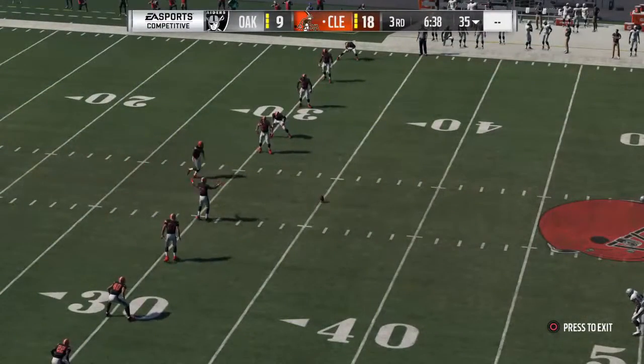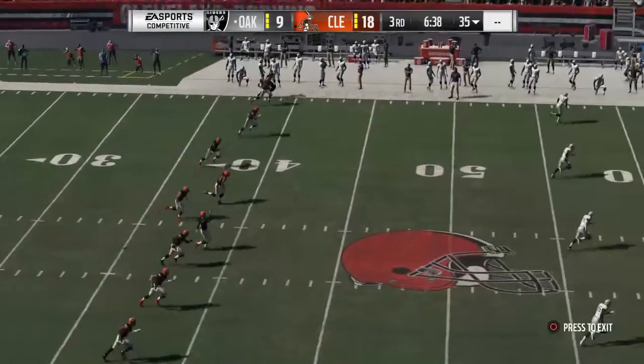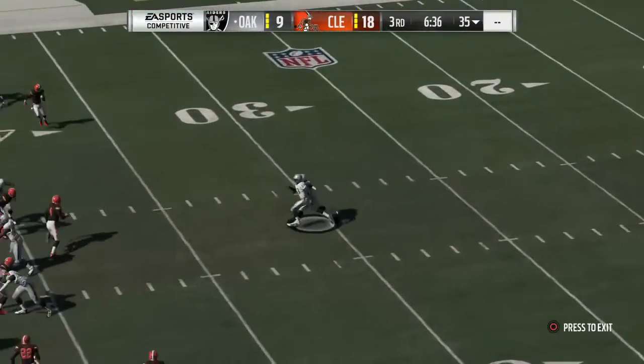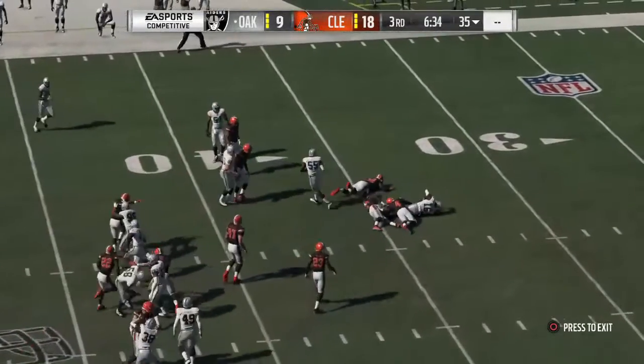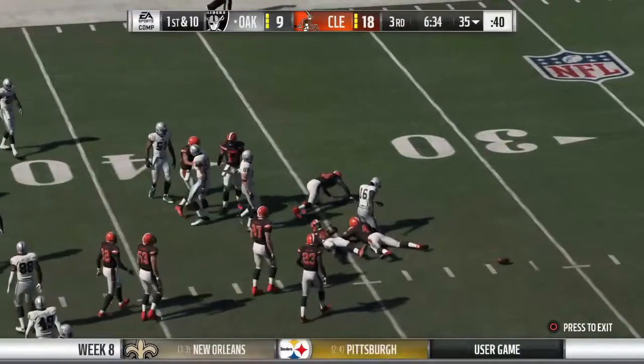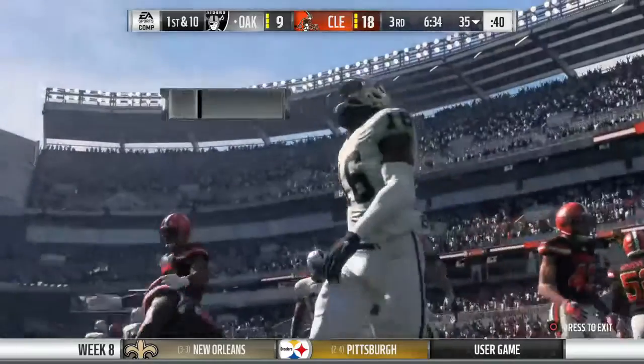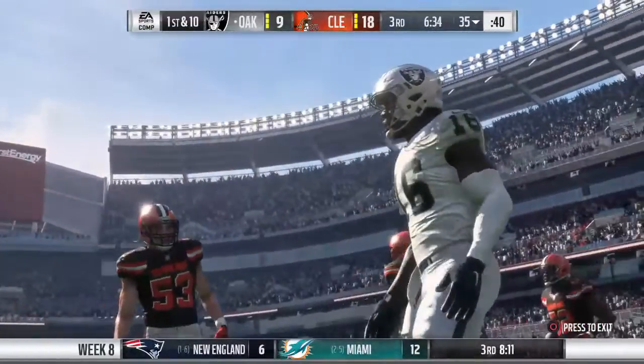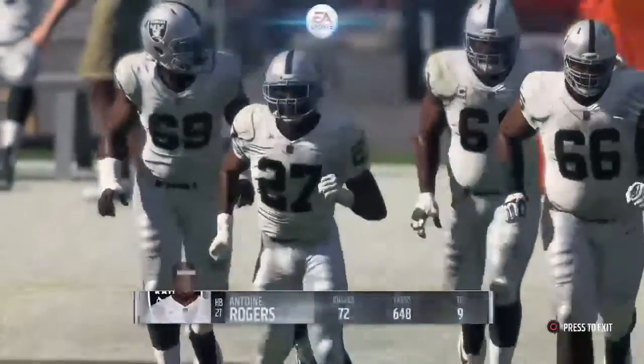Out is the kickoff unit as they run up and send this one away. Short kick here, fielded about the 17. And they'll be set up pretty nicely here as they have it up to the 35-yard line. And now Oakland ready to take the field.